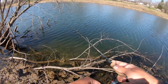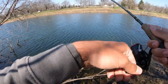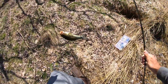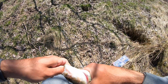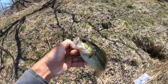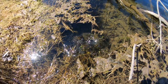Oh, we had one right there. He ate it when I let it sink. I don't think the hook got him. Oh yeah, he ate it right when I dropped it back down. There we go. About the same size as the last one. I think he had a buddy out there with him. Oh, this one's a little longer. There we go. Another little, yeah, a little bit bigger than the last one. See if we can get up to like a 1 pounder. There he is. There he goes.